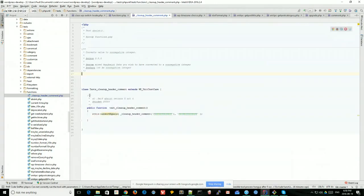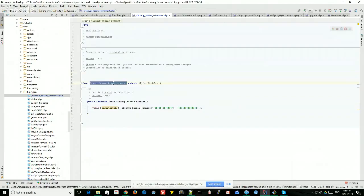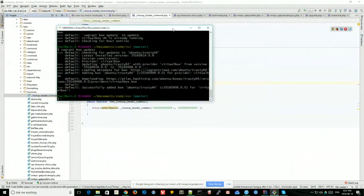It's confusing, the thing. Okay, so we need to run this now. Right. And the trick is, copy that. Okay, so to run it, we need to go into the command line.